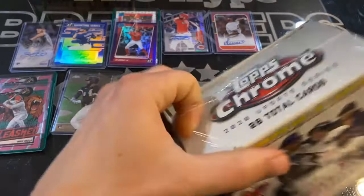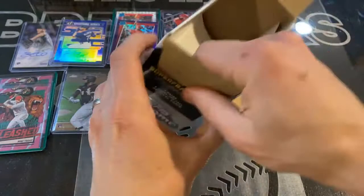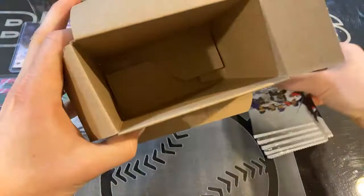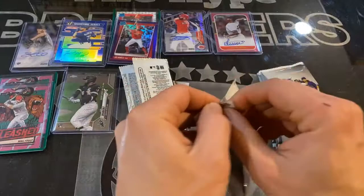Those, you know, low numbered autos. Yankees pitcher, good pitcher auto, 25, Pink Fireworks, another Pink Unleashed Mike Trout, Fireworks, beautiful cards. Like the red stripe Bryce Harper, I like the color match on that. All right, we're beating the odds tonight. We had two autos, so let's see if we can get a bunch of good rookies out of this last Topps Chrome update.